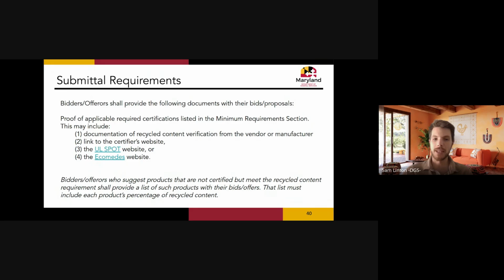Ideally, we would want that to be from a third-party certifier, but some type of documentation from the manufacturer could be acceptable as well. Or a link to the certifier's website, or a link to the UL Spot or Ecomedes website. I'll just briefly say that those are certification aggregators that have all known certifications available covering specific product categories. It's basically a big database for environmental certifications, so a link to where the product is listed is also acceptable.